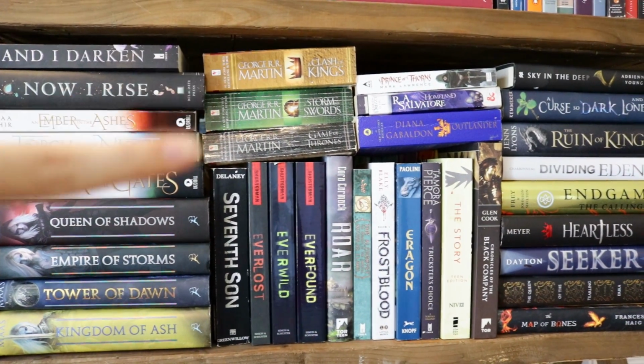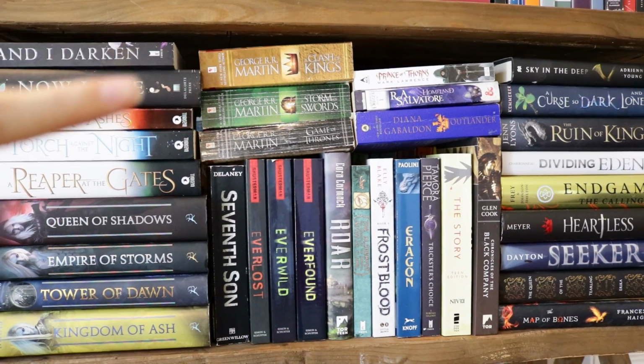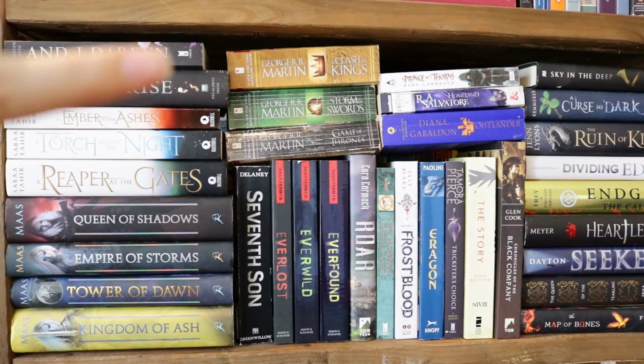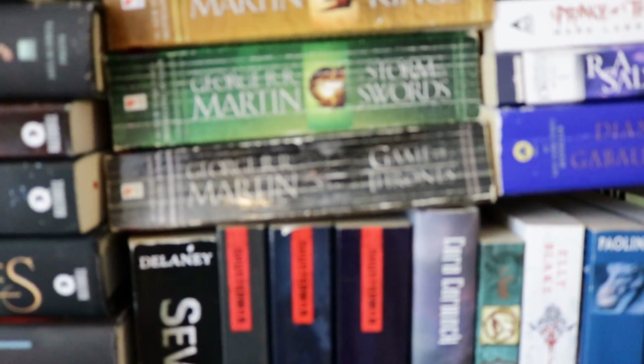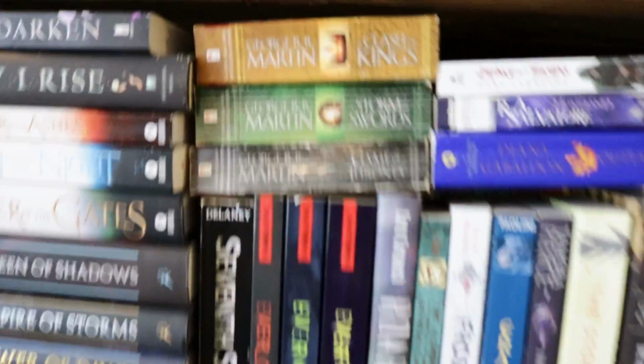I have a couple of the Game of Thrones books, again, not in order or anything like that. I found these at a thrift store. As you can see, they're pretty worn, but that's okay. I don't really care.